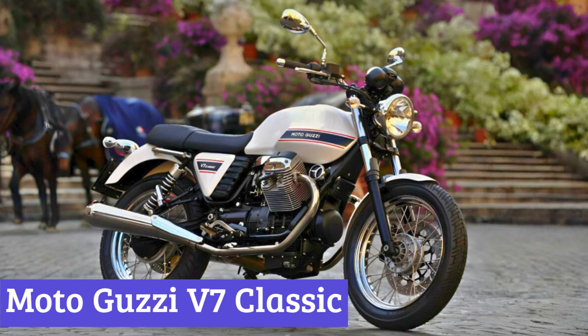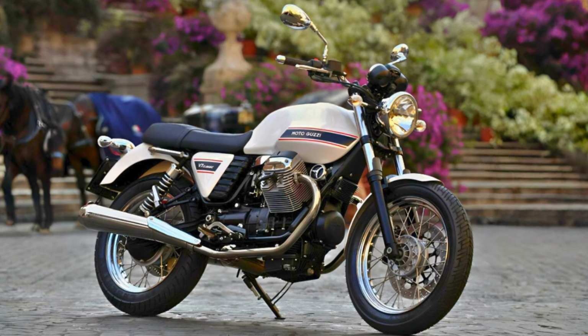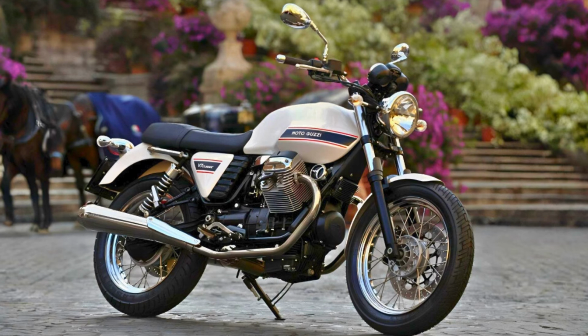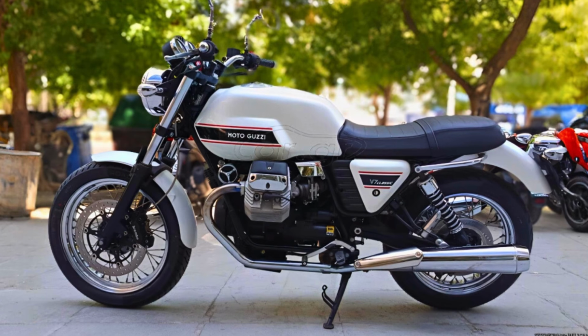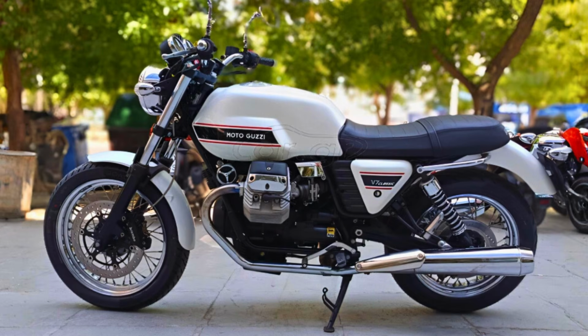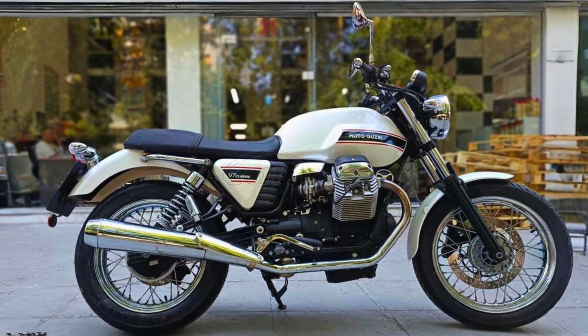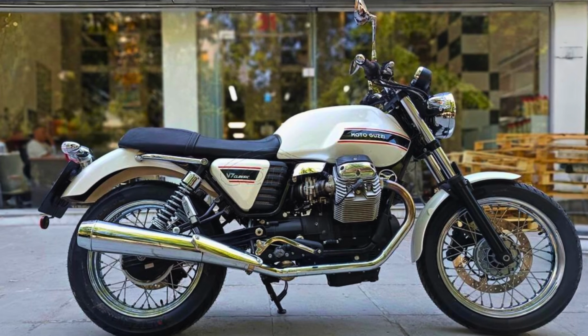Number 11, Moto Guzzi V7 Classic. The Moto Guzzi V7 Classic is a motorcycle that often gets overlooked in the US market, but it holds a strong appeal for riders who want character and reliability without spending huge amounts of money. It carries that distinct Italian charm while still being practical enough for everyday use.